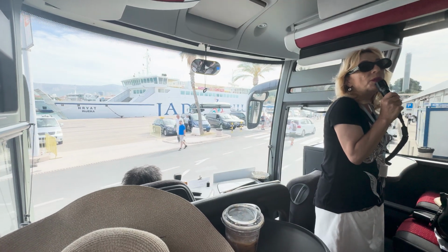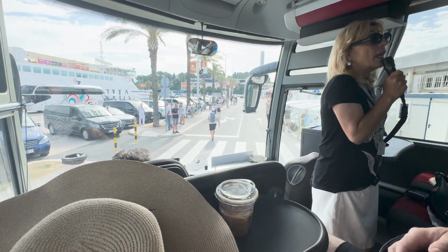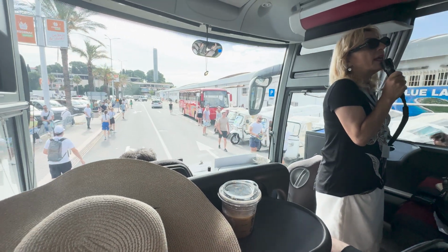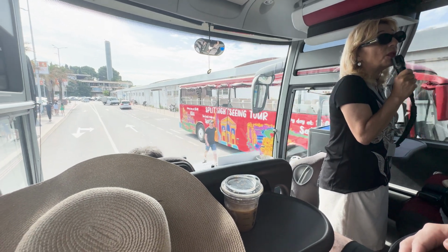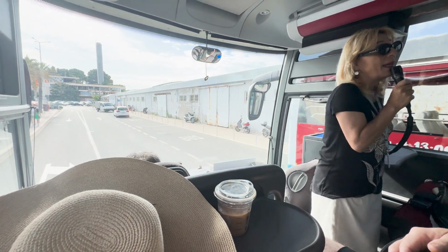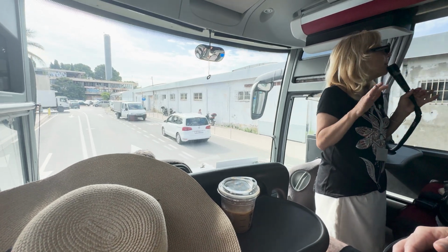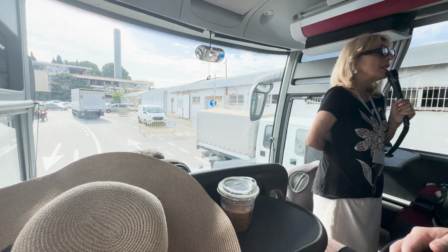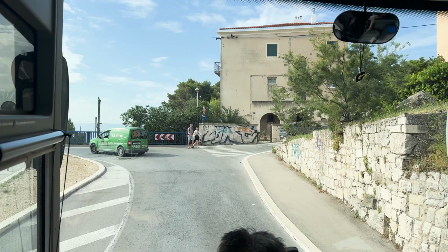We're going to drive you to a place maybe 45 minutes away from Split, where you will have the demonstration of soparnik, which is a traditional, let's call it Dalmatian pizza. Then you will have hands-on experience. For some volunteers, they can make their own soparnik. There will be some food like prosciutto and cheese and wine and water.